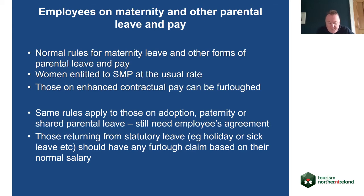So what happens then to employees who are absent on some form of paid family leave, such as maternity leave or parental leave? Well, employees taking or indeed planning to take a form of paid family leave during the proposed furlough period are entitled to take their leave in the normal way. And this covers maternity, paternity, adoption, shared parental leave, and parental bereavement leave. Employees are also entitled to be paid their statutory payments, such as statutory maternity pay, in the normal way.